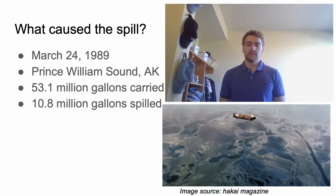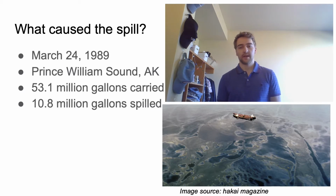The first factor was the fact that they were going through Prince William Sound, Alaska, which is a notoriously dangerous shipping channel. They have reefs and very shallow water on both sides. So the fact that this was a pretty narrow, dangerous shipping channel meant that the margin of error was pretty small. This was combined with the fact that the captain of the ship, Joseph Hazelwood, was actually drinking the night of the shipwreck on March 24th, 1989.